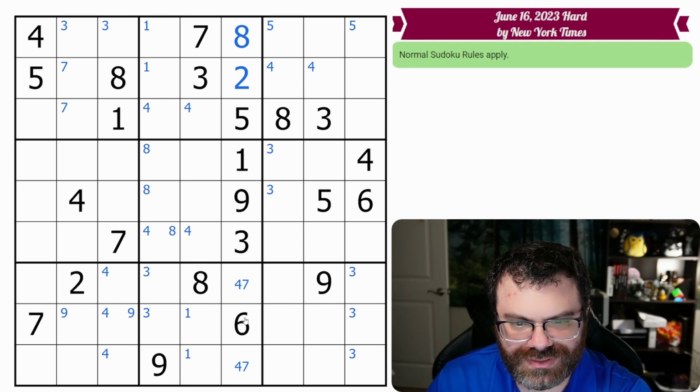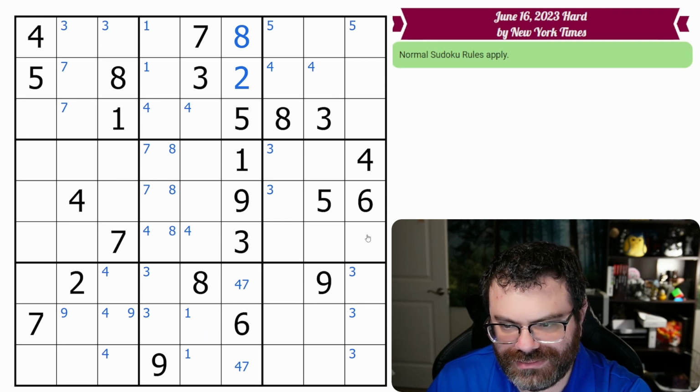We got the 3s. I feel like these columns we spent a long time on already. This 7 does look down. The 7 joins the 8. It wants to collapse, but it can't yet. The 3 is already in this box. Okay, and then over here, not a lot going on over here.